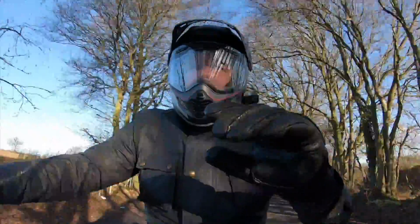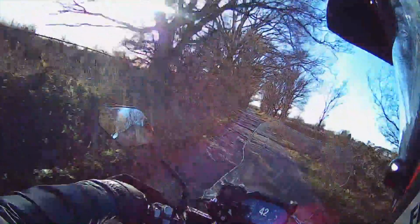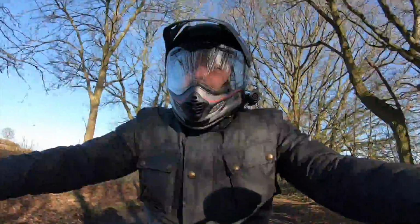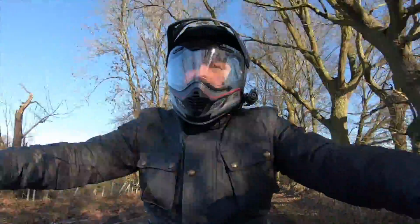Now I've got a low temperature warning come up on the Tiger here. It's showing 3 degrees. It was 2 degrees earlier. It started to warm up a little bit now the sun's been out for a while. But as you'll notice, I'm wearing a Belstaff Crosby jacket. Now this jacket is a 6-ounce wax cotton jacket.